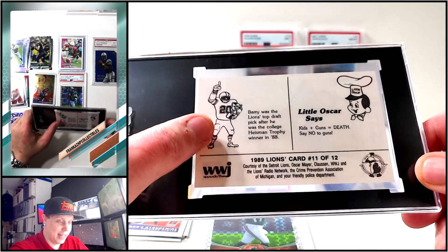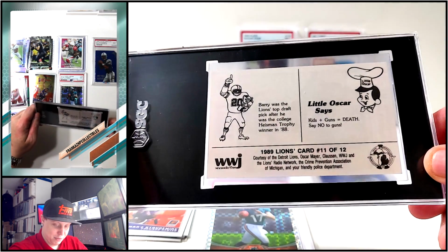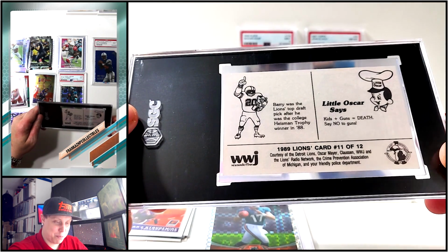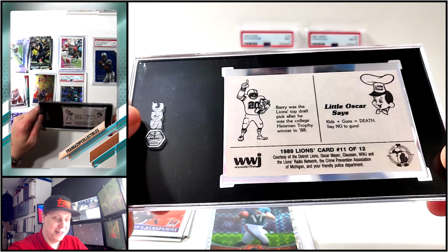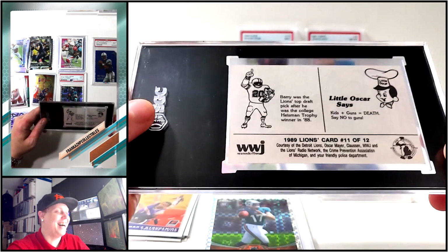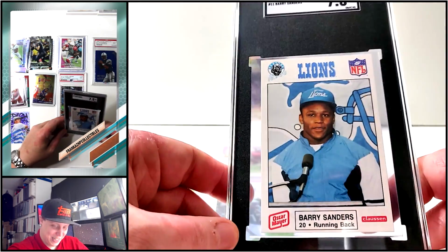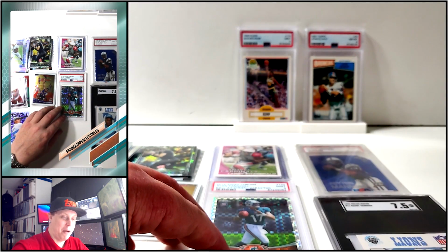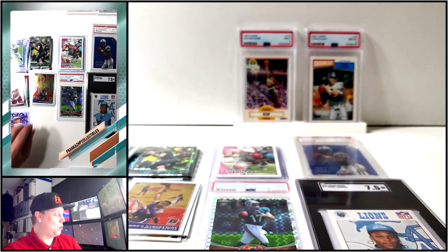So look at that cool little cartoon there. But yeah, Little Oscar says, kids plus guns equals death. Say no to guns. Wow. But that's really, really cool. I'm glad I got that. That's one of my favorite pickups of the weekend.